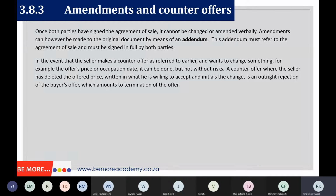Also always remember, in the original contract you must put in an amount for the occupational rent, because then if the purchaser does move in prior to date of transfer, he will pay that occupation rent. And if something happens and there's a delay, at least the seller will not be in trouble. Make sure that the payment is at least a little more than the bond, including the rates and taxes, etc. So that is something you have to make sure of, please.